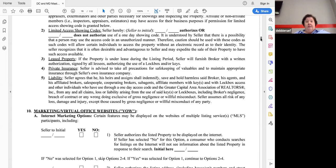But if you have a seller who may work nights and they sleep in the morning till noon or 1 o'clock, then you as a listing agent need to know that. So showings can't happen till after, say, 2 p.m. Okay? Or a client who might be running a daycare and you can't show until after 3 p.m. in the afternoon, or only on Saturdays.